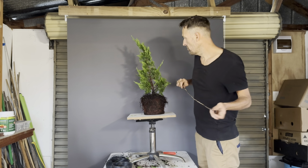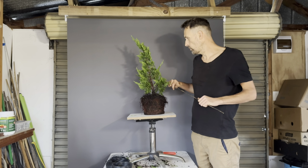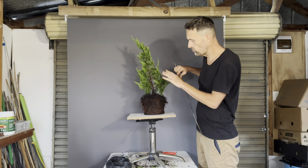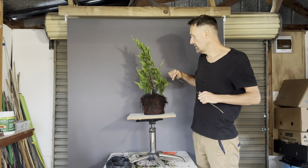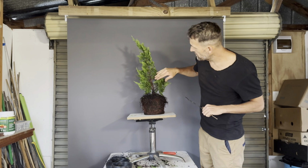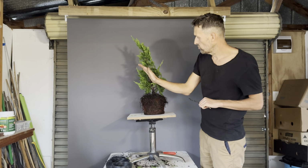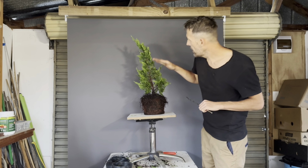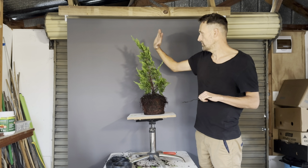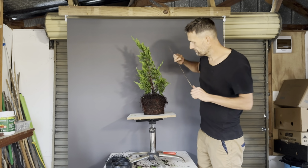I don't actually want to do too much crazy contorted bending with this tree. I think it looks quite beautiful, and I just want to emphasize the natural bend that it has. So it bends away at the bottom, might give it a slight angle change to the left, and then kind of bring the top, the apex of the tree towards the viewer.